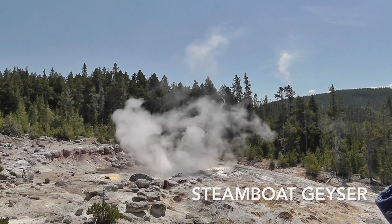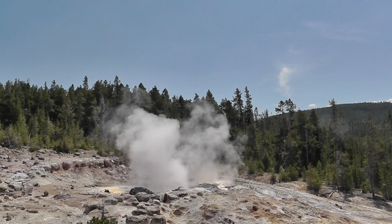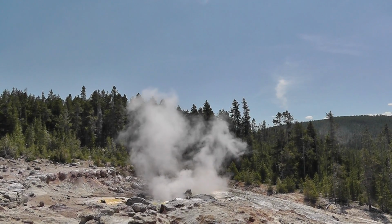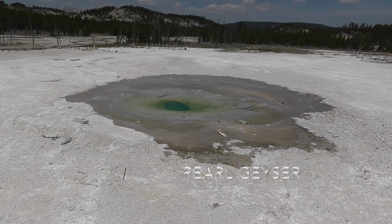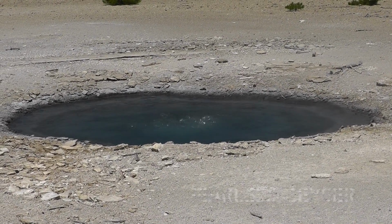No trip to Yellowstone would be complete without geysers. Geysers are formed when there is a pocket of hot water below the surface of the Earth. Normally, it would just rise to the surface as a steaming hot spring, but instead of a wide tunnel up to the ground, there is just a very thin tunnel that doesn't allow the hot water to escape. That's why geysers often just look like hot springs.